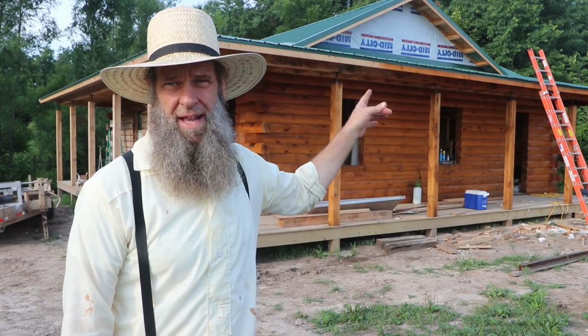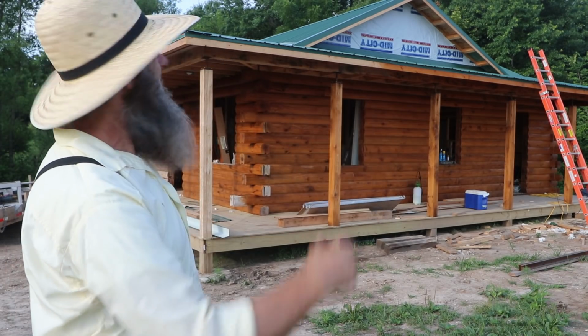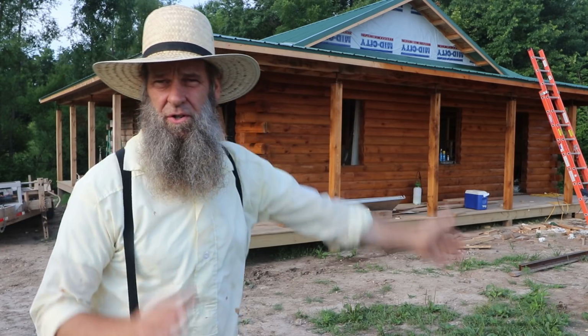So I'm not sure when that's going to go on, but I'm going to throw the drone up right now. I'm going to give you guys a little pan of the house here, and then I'm also going to show you the roof that's on. So enjoy that on the way out.